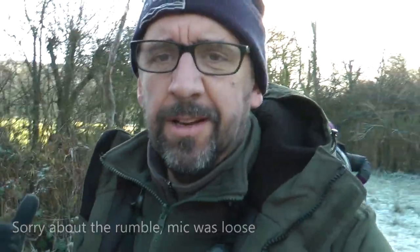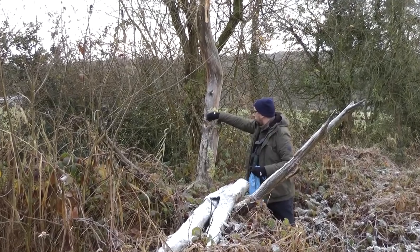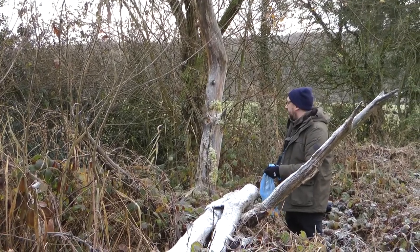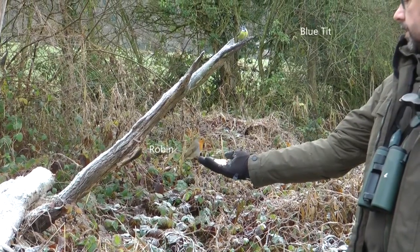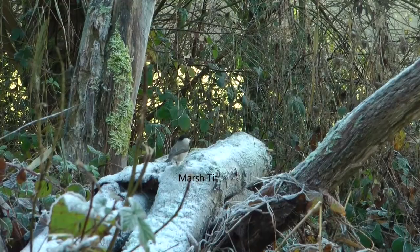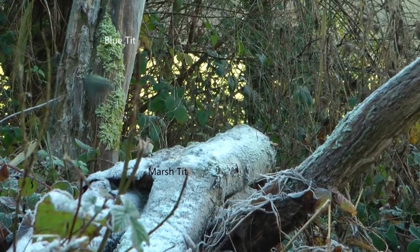So I just found another lovely little spot there with a nice branch with frost on it. And popped a little bit of seed and some fat pellets, suet pellets, into the cracks of the branch, so you can't see them in the photographs. And we had blue tits, great tits, coal tits, marsh tits, chaffinches, robins all coming down to feed. Should be some really nice photos in there, really pleased with that.